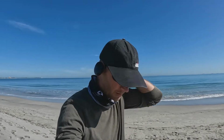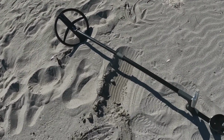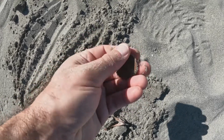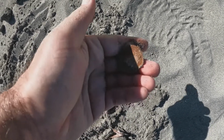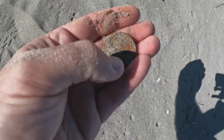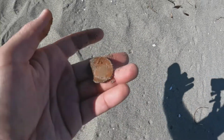All right. I think we've got another coin here. It's really shallow, just underneath the surface. So I think here somewhere it is. It's another 20-cent coin. Yeah. There you go. So we're up 50 cents today, which is pretty cool.